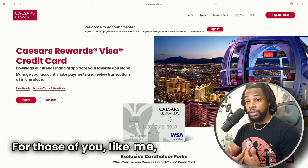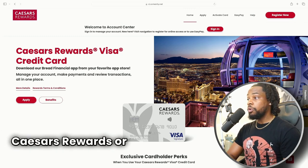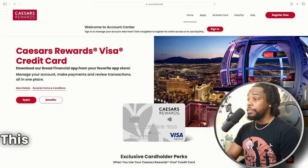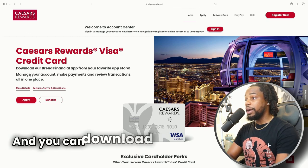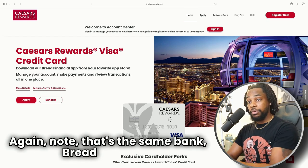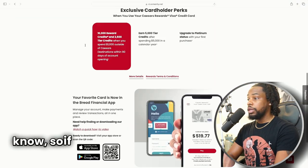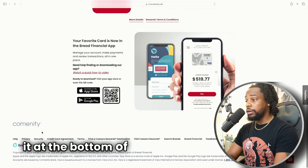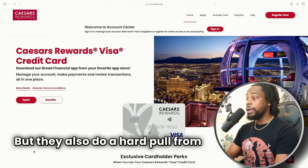For those of you like me who live in Las Vegas, then you probably know about Caesars Rewards, or you've heard of Caesars Properties. This is the Caesars Rewards Visa credit card, and you can download the Bread Financial app. Again, note that's the same bank, Bread Financial or Comenity Bank. They're the exact same, so if you scroll down, you'll see it at the bottom of the screen. You want to keep that in mind, but they also do a hard pull from Equifax.